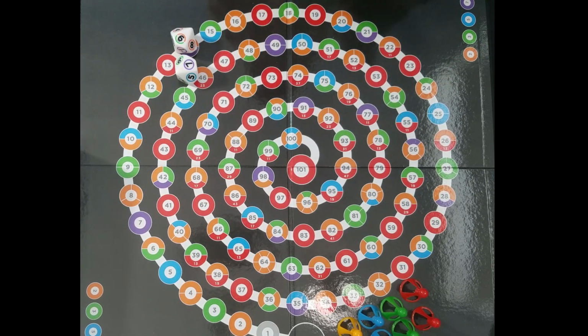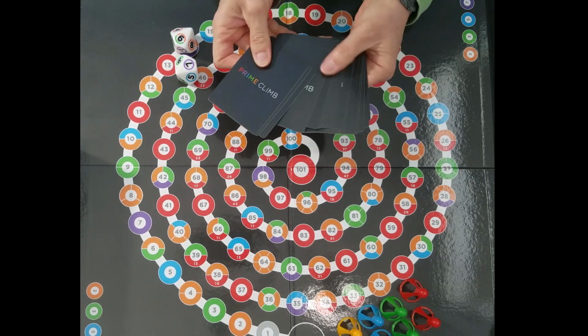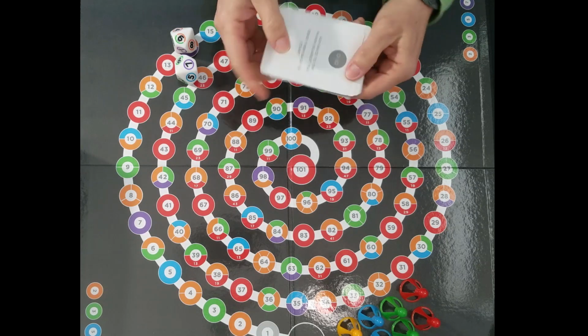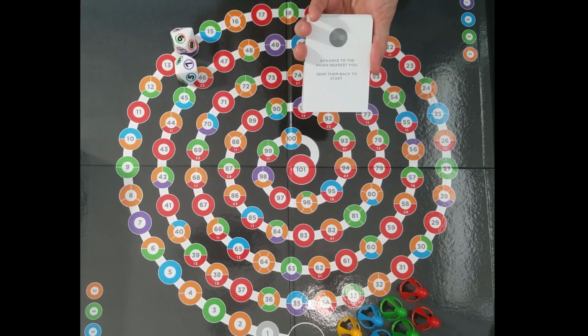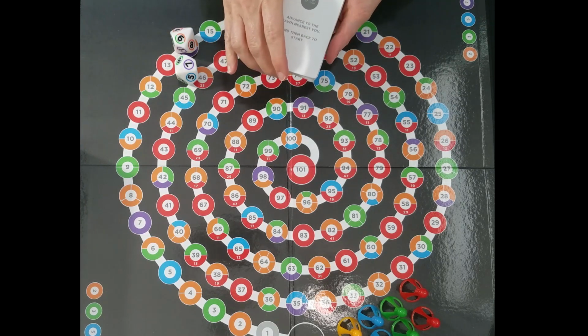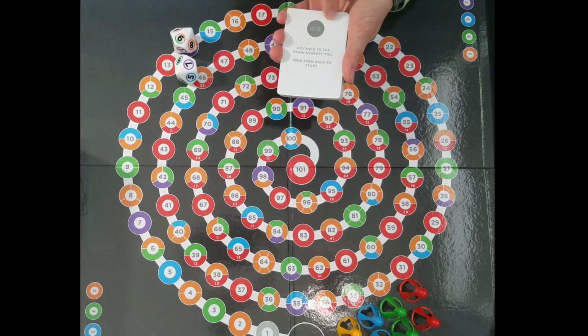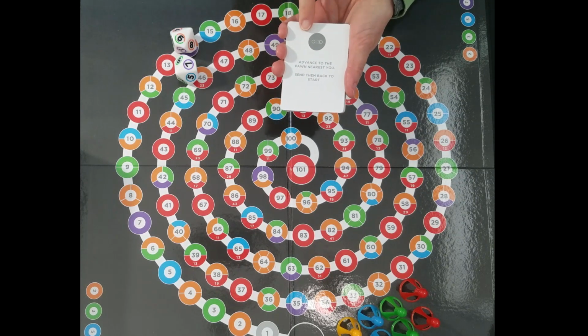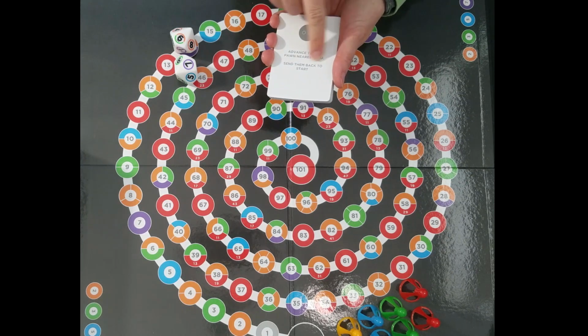The other thing this game comes with are these Prime Climb cards. There's a deck of Prime Climb cards, and these are kind of advantage cards, usually. Sometimes it might be a disadvantage to you, but typically these are something you want to draw. This is an example of one that would have to be performed right away on your turn when you draw it. Advance to the pawn nearest you, send them back to start.